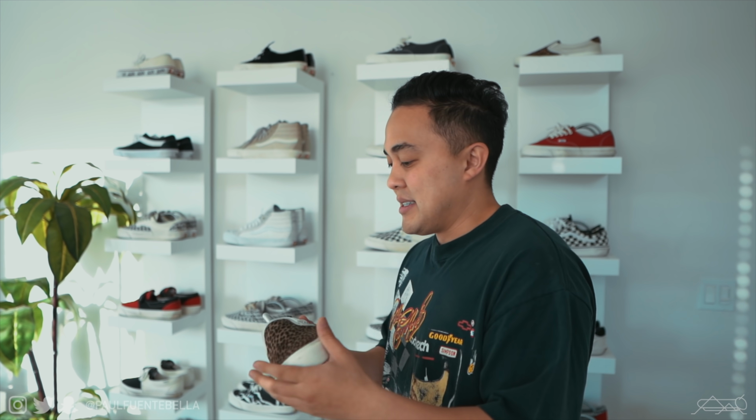Just an amazing sneaker. I try not to wear these too much. I kind of break them out when I'm dressing up a little bit more, just because I don't want to beat these too hard. They're just really special to me. And I think they're really sick, so yeah, one of my favorite sneakers for sure though.